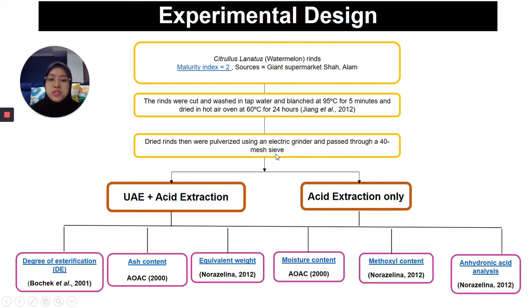Then we proceed with UAE plus acid extraction. Bear in mind it is UAE in combination with acid extraction, and acid extraction alone. The conventional method is the acid extraction. The one used in industry uses sulfuric acid.